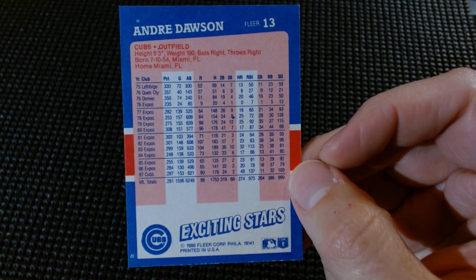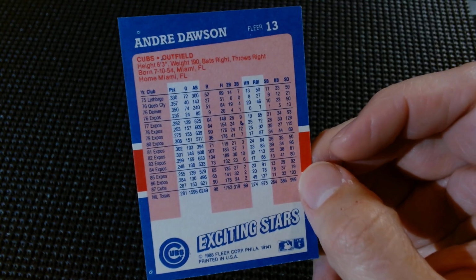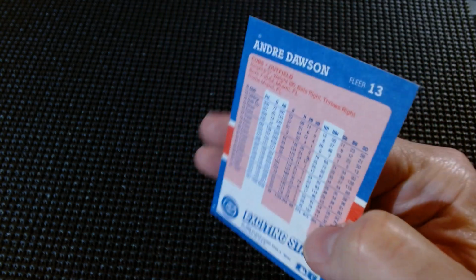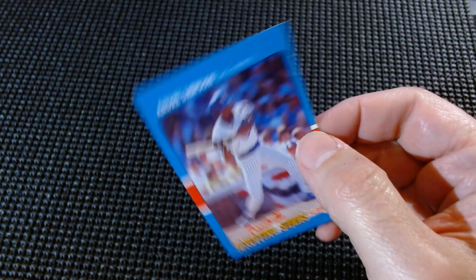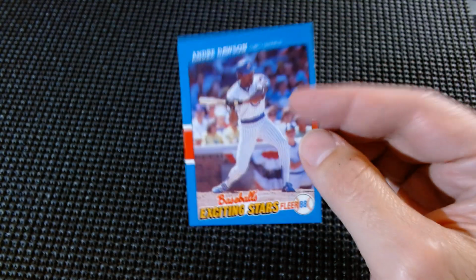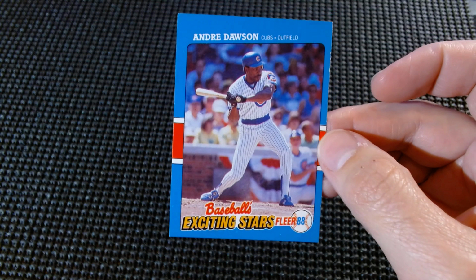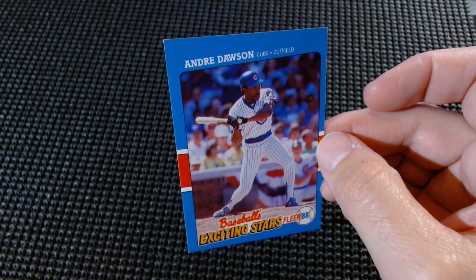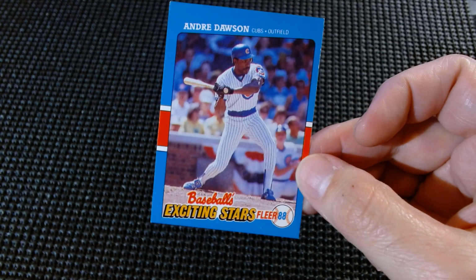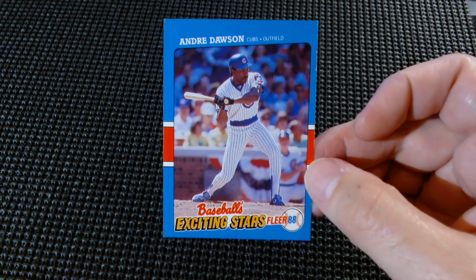Typical Flair kind of back, very nice. So that is not specific to any store like KB or anything like that. You'd probably pick it up at all kinds of places like CVS and Walgreens. So it's kind of oddball adjacent because it's not a main set, and it's not a hobby store set or something like that. You know, the cards were different back then. So it's sort of in between oddball and regular.